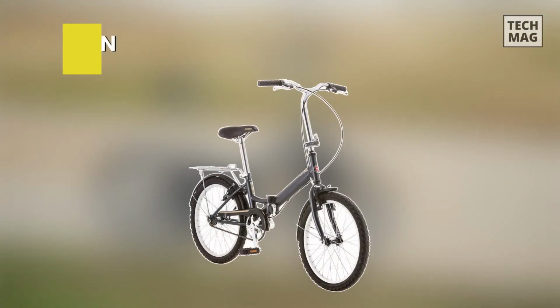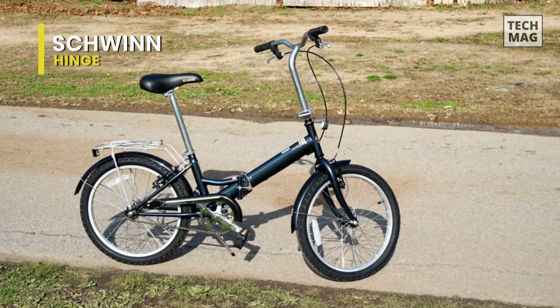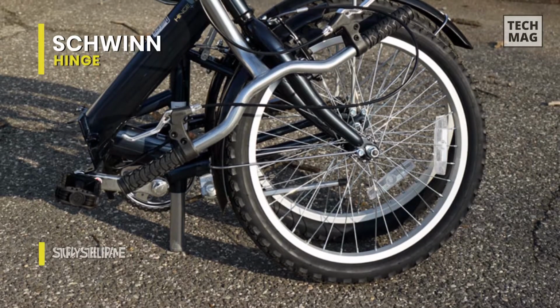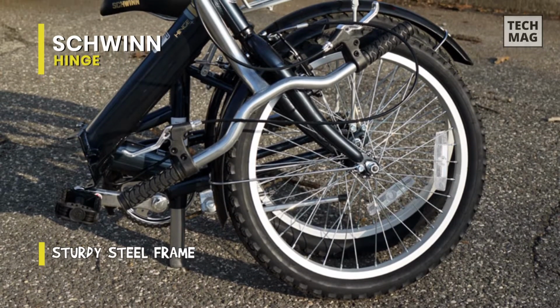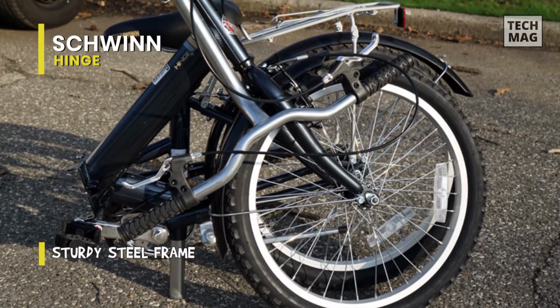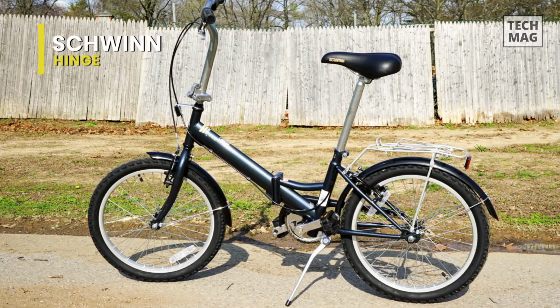Schwinn Hinge. This bike comes with accessories already included. This means you can spend less on purchasing additional accessories such as fenders, stands, or a cargo rack. This bike also comes with a limited lifetime warranty to put your mind at ease in case you have doubts about it because it has a 14-year age range. Get this if you want to enjoy a bike that makes urban cycling easy. You can take it slow or quickly bike around town on this single-speed bike.